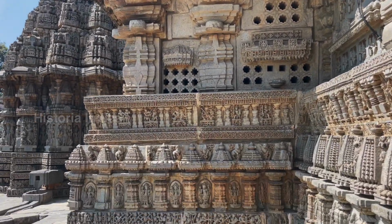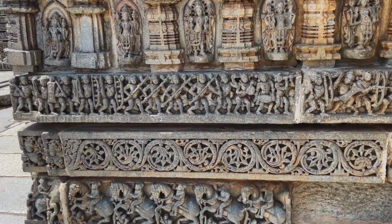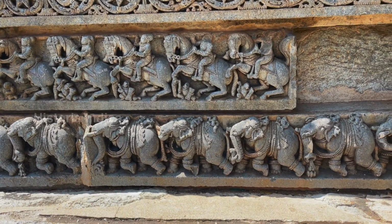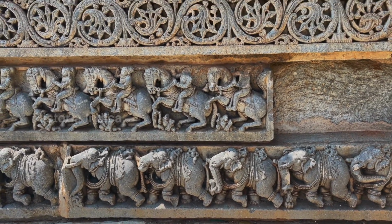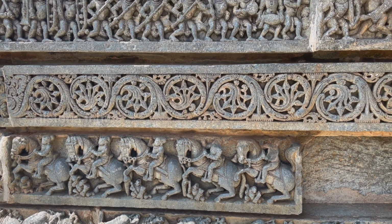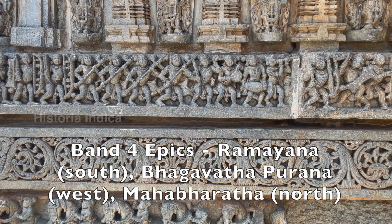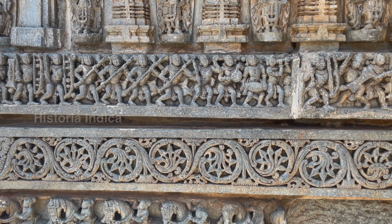The external walls around the mandapa or hall have the following pattern with 6 bands. Band 1 has elephants walking in a clockwise direction. Band 2 has horsemen. Band 3 is a scroll of nature with leaves and floral pattern. Band 4 depicts the legends and stories from Ramayana in the southern section on the right side of the temple, the Puranas, especially Bhagavata Purana, in the western section or back side of the temple, and Mahabharata in the northern or left side of the temple.